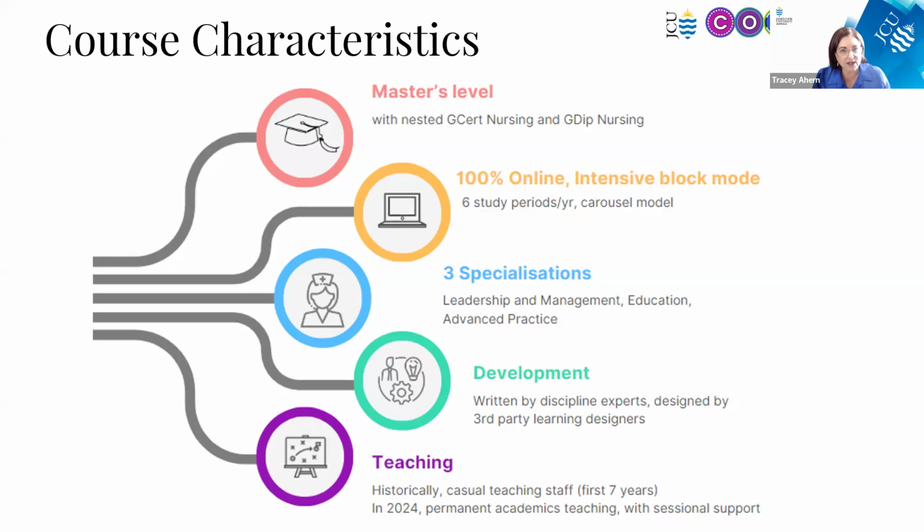In terms of teaching, historically, we had casual staff teaching for the first 7 years of this course because it was a rapidly evolving course and was needing lots of support from casual teaching staff. But in 2024, this year, our permanent academics are teaching more and more, and we're also getting support from sessional staff, but our permanent academics have more time with our students.